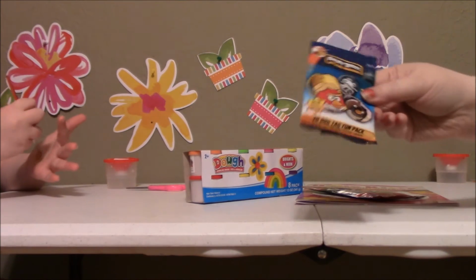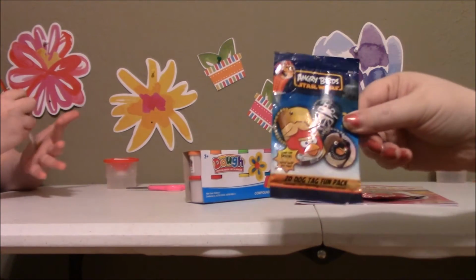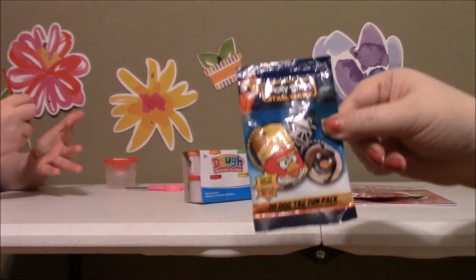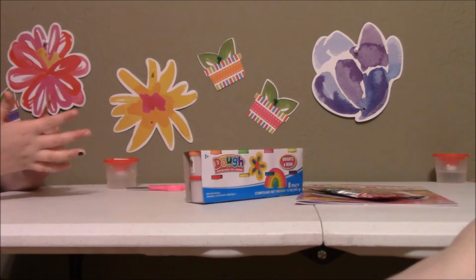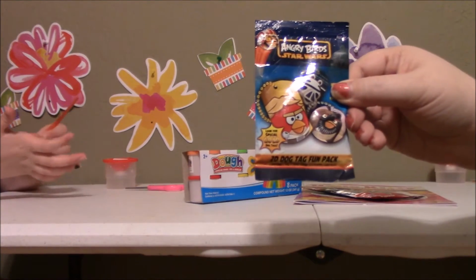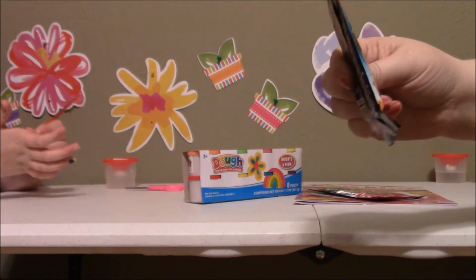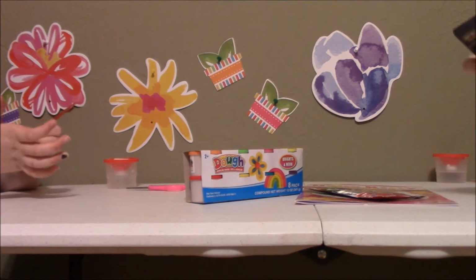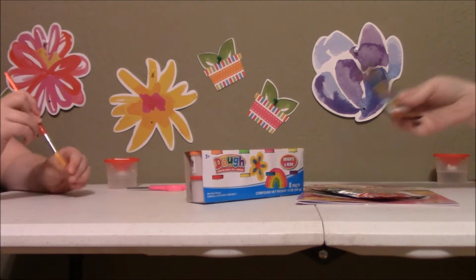And this was the other thing we got. It's a little Angry Bird Star Wars 2D dog tag fun pack. Look for the special gold dog tag.